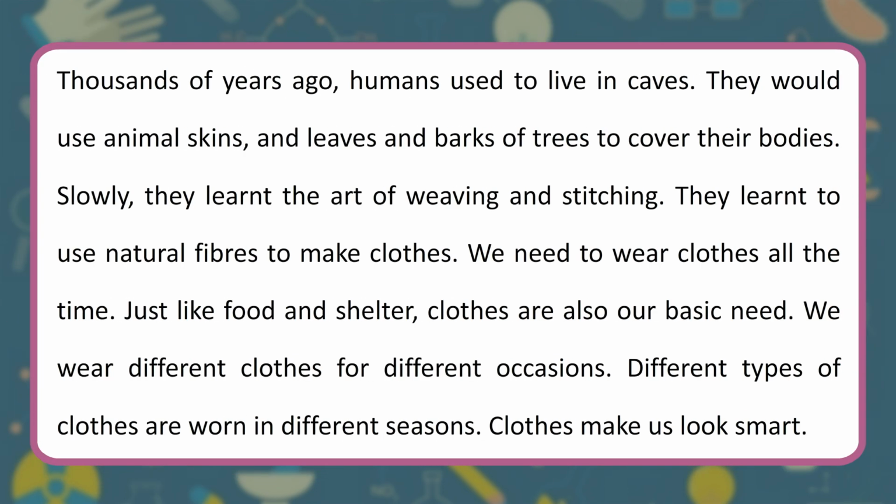Thousands of years ago, humans used to live in caves. They would use animal skins and leaves and barks of trees to cover their bodies. Slowly, they learned the art of weaving and stitching. They learned to use natural fibers to make clothes.